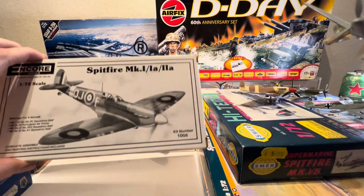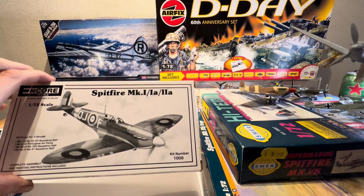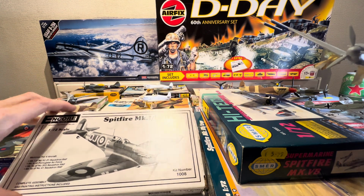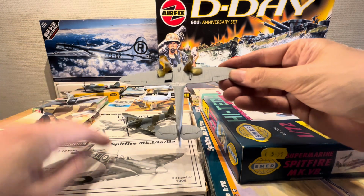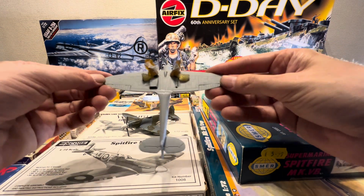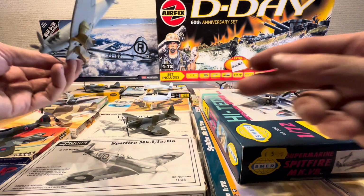Next up, we've got this Encore, which is a US kit supplier. Again, this was about 10 quid. It's not finished. The interesting thing with this particular kit was it actually comes with some Portuguese markings, which I found quite cool.